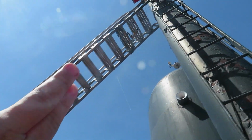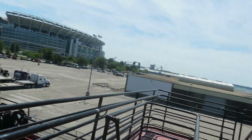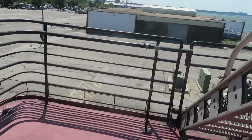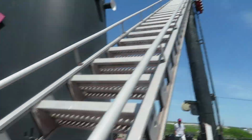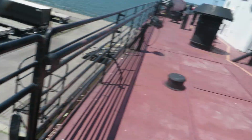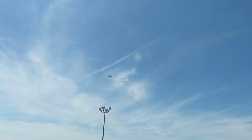Guys, this ladder here is what they would use to get off the ship. They wouldn't get off the ship like on a cruise ship. They would bring this down. You can see this opens, so they would bring this down and basically that's how you got off the ship. They had to go with the wind.